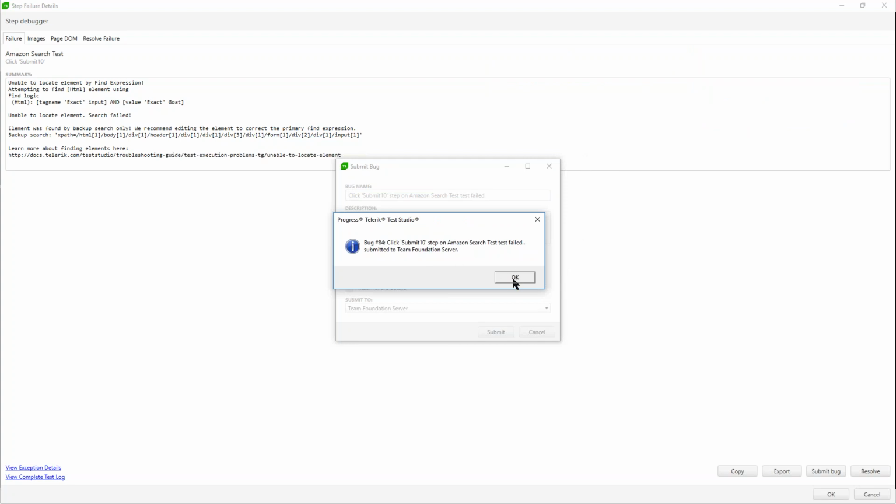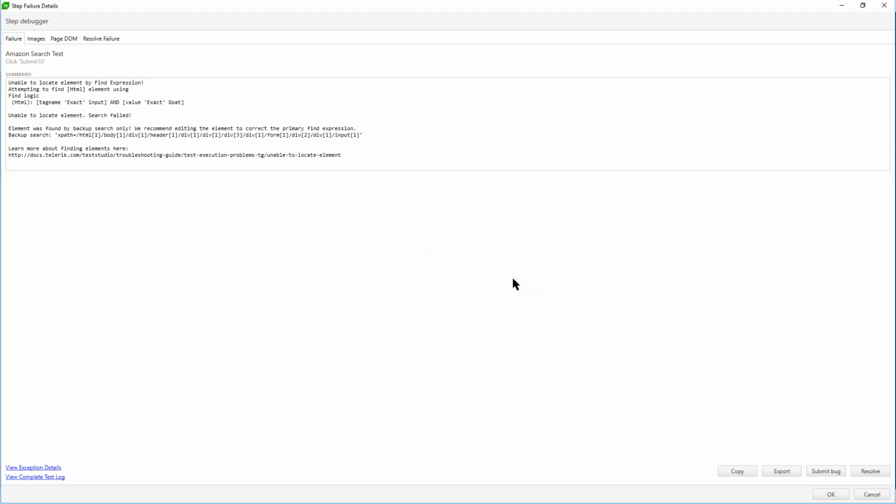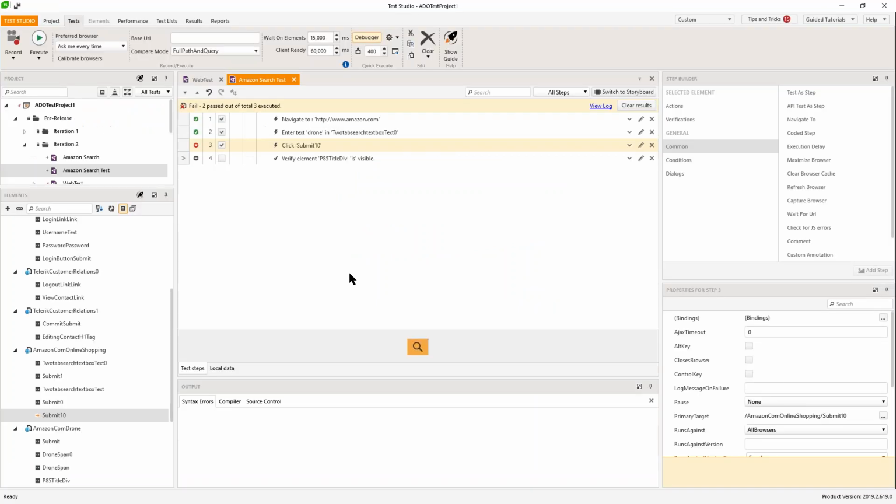So this helps you create the feedback loop when you do discover things that you need help from the development team. When you found the bug that's holding back your production deployment, you can quickly submit it back into Azure with all of this failure details attached. So that gives you a way to really understand, is it something I can fix myself or something I need help with? Is it a test issue or an application issue? And from there, communicate it to the appropriate team members.